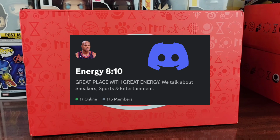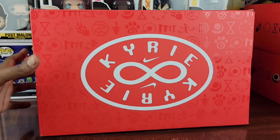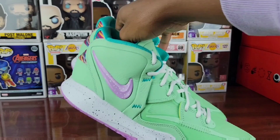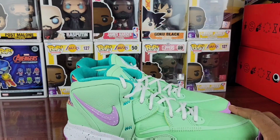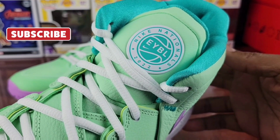Of course, the box is the same. Kyrie Infinity Nationals. Yes, indeed. This is a Kyrie I'm very happy to have my hands on because I'm usually not able to get my hands on the EYBLs. It has Nike Nationals 2022.